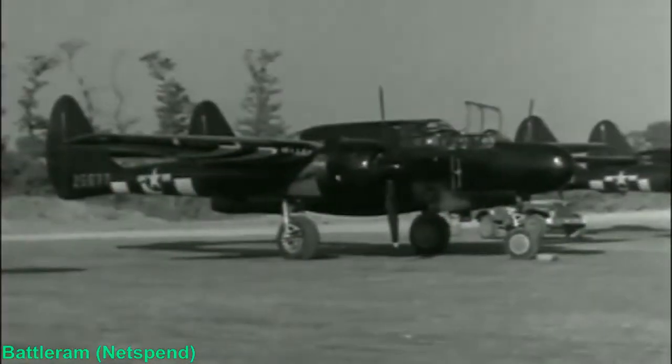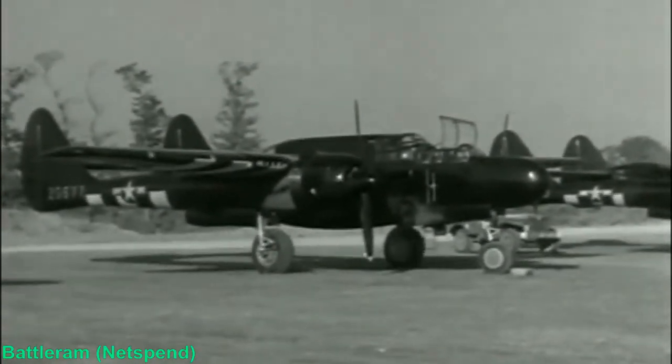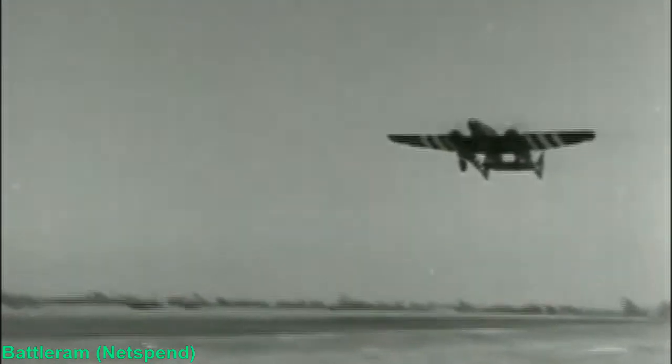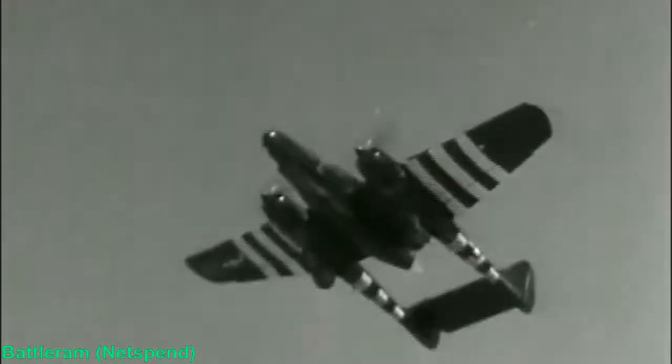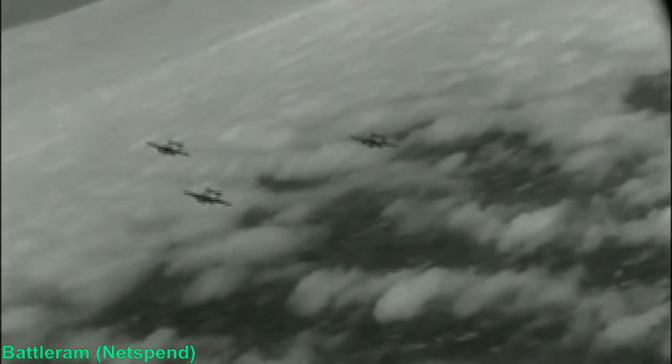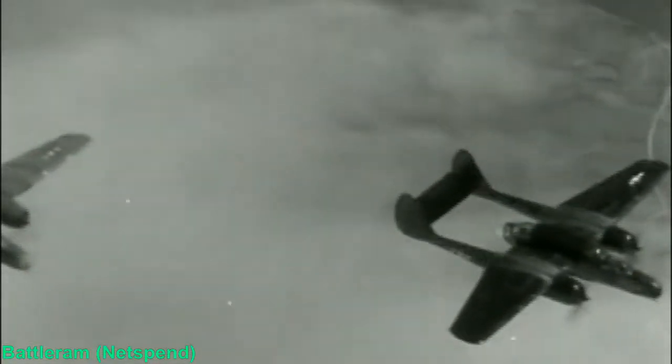Introduced to service late in World War II, the three-seat Northrop P-61 Black Widow was the U.S. Army Air Force's counterpart to the Royal Air Force's two-seat Mosquito night fighter in its later variants. Carrying powerful armament and effective radar, the Black Widow could also operate in the night intruder role with a sizable bomb load.